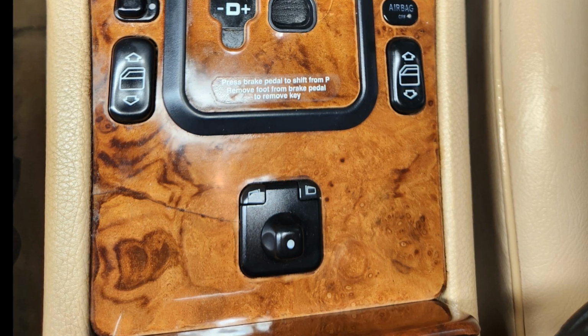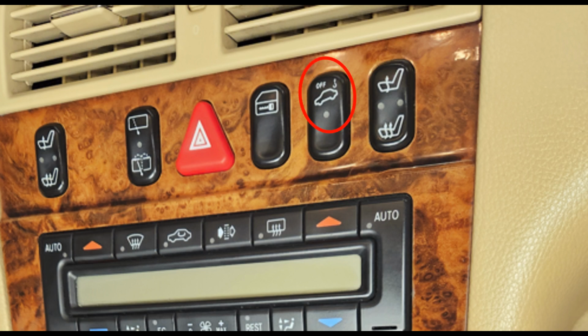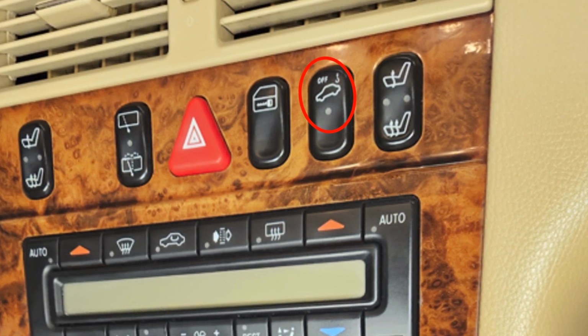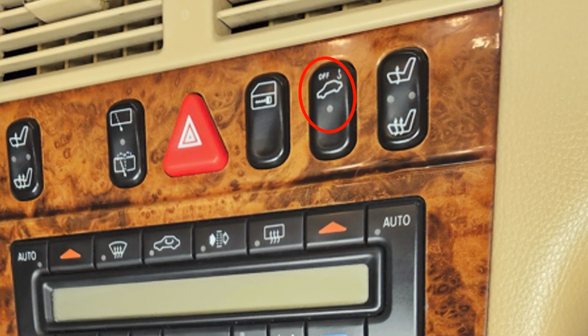The other nuanced button is the fishhook button on the dash. It's like, what's going on here? Are we trying to catch the car? But no, it can only be activated while the car is off, because the purpose is to disable the alarm while the car is being towed.